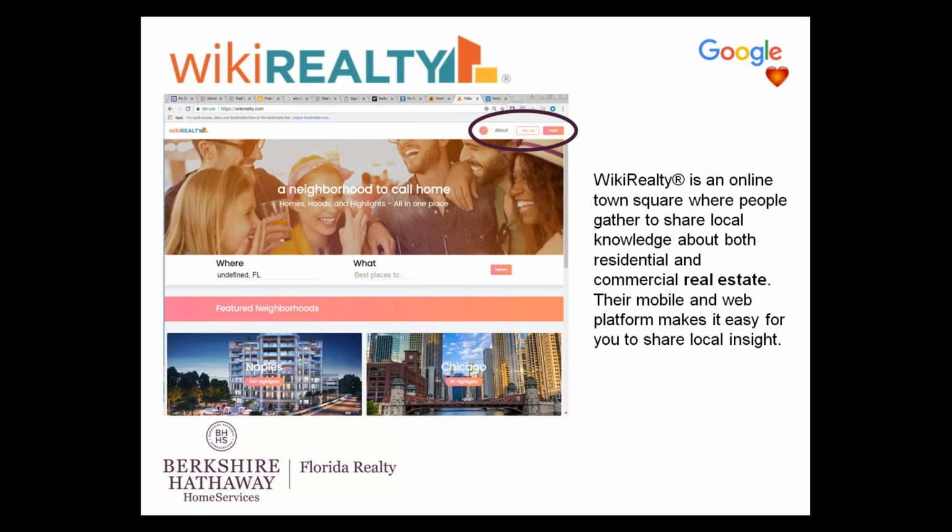We also partner with Wiki Realty. Wiki Realty is another website. It's a little bit different though, but I highly encourage you to set up your free profile on Wiki Realty. WikiRealty.com is an online town square where people gather to share local knowledge about both residential and commercial real estate. So the importance of this is that yes, your listings appear here. Yes, you can have a free profile, but you can truly become the expert within your marketplace, within your farm area, within your local community by providing hyperlocal content added to this website.